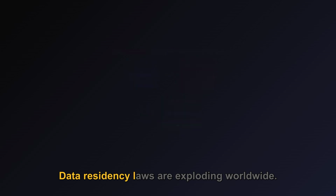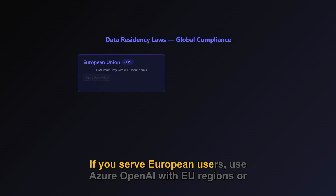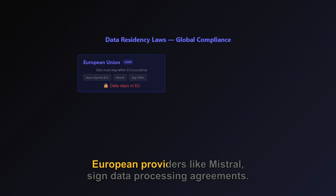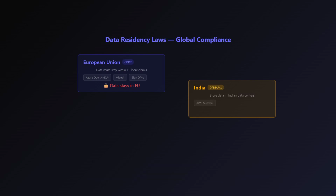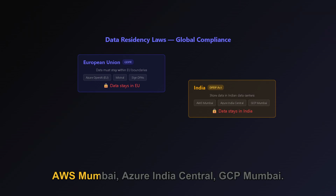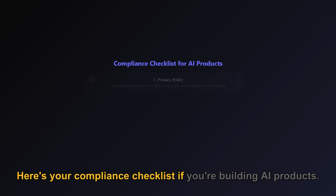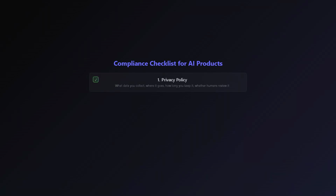Data residency laws are exploding worldwide. If you serve European users, use Azure OpenAI with EU regions or European providers like Mistral. Sign data processing agreements. If you serve Indian users, store data in Indian data centers, AWS Mumbai, Azure India Central, GCP Mumbai. Here's your compliance checklist if you're building AI products.